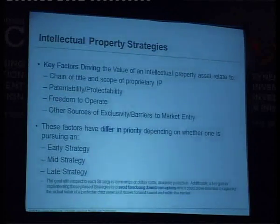So the key factors driving the value of any intellectual property asset really relate to the chain of title to the technology and the scope of what's actually your technology, the patentability or protectability of that technology, the freedom to operate issues. Can you exercise, pursue and commercialize your technology without running afoul of third-party IP? And then other sources of exclusivity that can be leveraged, for example, regulatory approvals and other barriers to market entry, such as the time a competitor would have to invest to create a competitive product. And all of these factors, although all important, are of varying priority with respect to the early, mid, and late stages of IP portfolio development strategy.